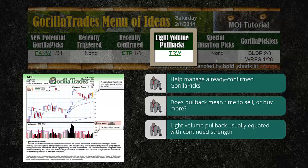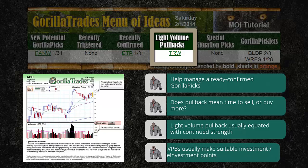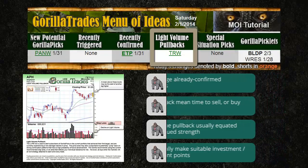The light volume pullback category identifies current gorilla picks that are still technically strong, but have experienced a pullback on light volume, a typical sign that the pullback may not be of the severe variety. These points make suitable investment or reinvestment points for entry and possible continued growth.